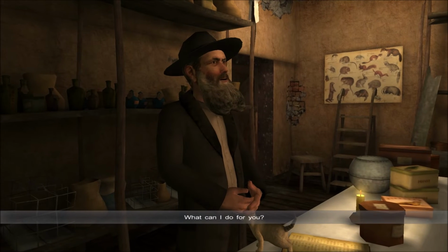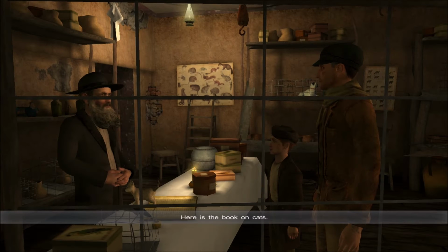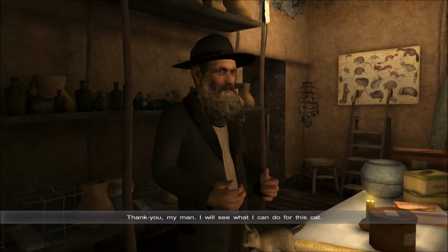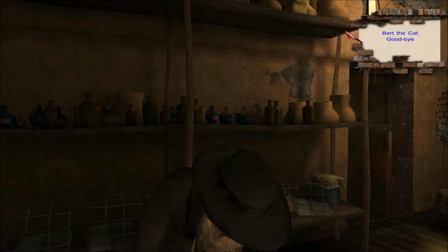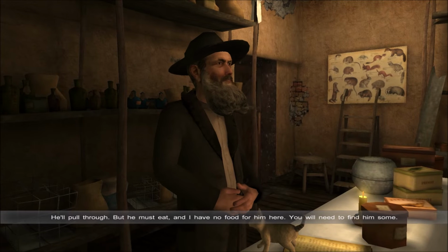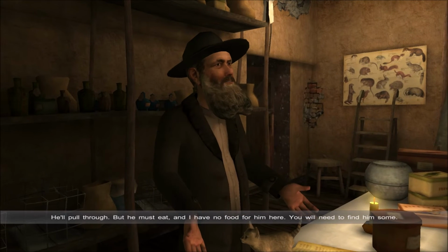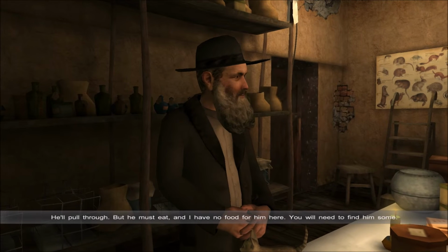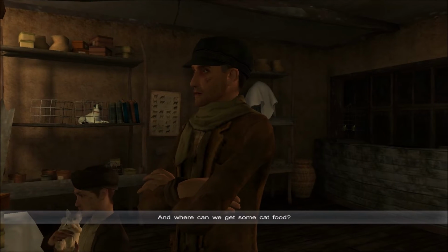What can I do for you? Here is the book on cats. Thank you, my man. I will see what I can do for this cat. So, how is Bert doing? He'll pull through. But he must eat, and I have no food for him here. We will need to find him some. And where can we get some cat food?